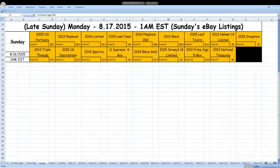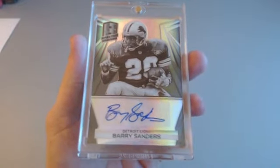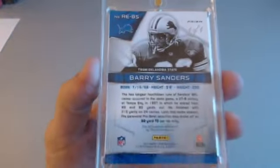Because Spectra's been good. I don't know, the last break we did, we happened to pull that: a Barry Sanders 1-of-1 black autograph out of Spectra. That was just unreal. Raul's a happy man right now. A Barry Sanders 14 gold card to boot as well.